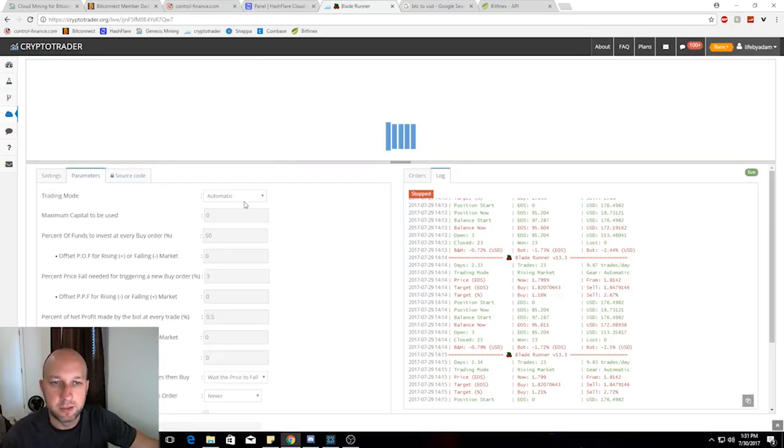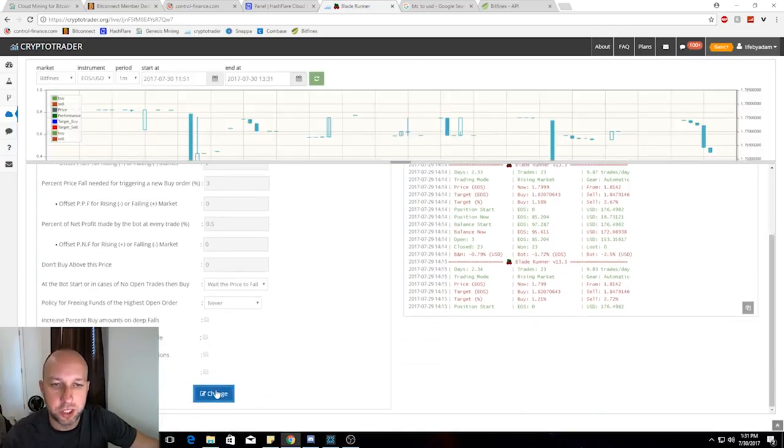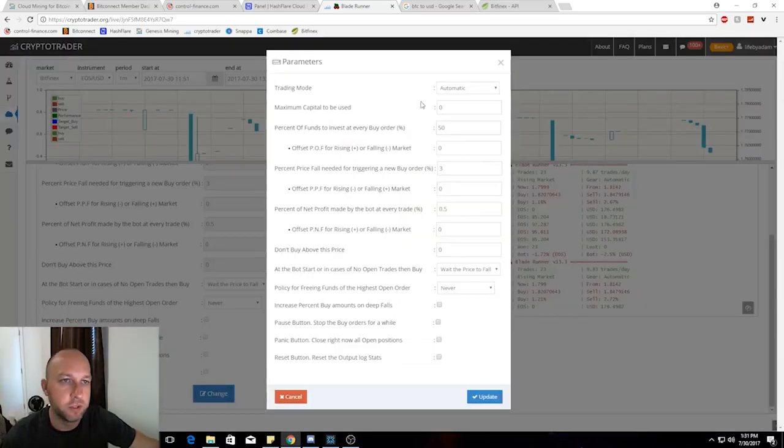And like I said, here is the page where you'll hit change. You'll get this pop up. You can change the parameters of it to whatever you want. You can play around with it, but I would suggest at first sticking to his recommendations or just staying on optimal parameters.